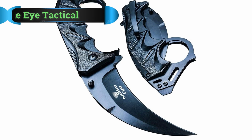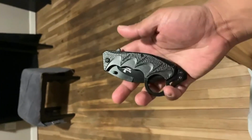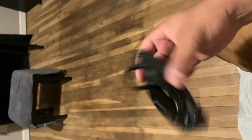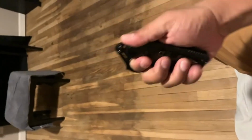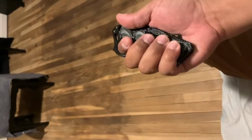Number 5. Snake Eye Tactical Karambit Style Folding Pocket Knife. Snake Eye offers one of the coolest looking pocket knives on the market today. The Karambit style reminds me of the folding fighting knife used by ninjas and in action movies, like Man from Nowhere. This knife is very sharp, and it can be used mainly for combat or cutting the toughest materials. It can wound someone quite terribly with its huge blade claw.